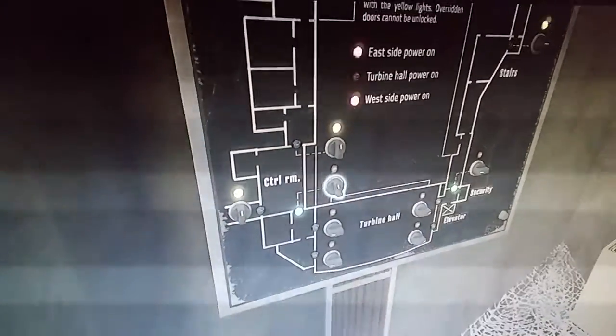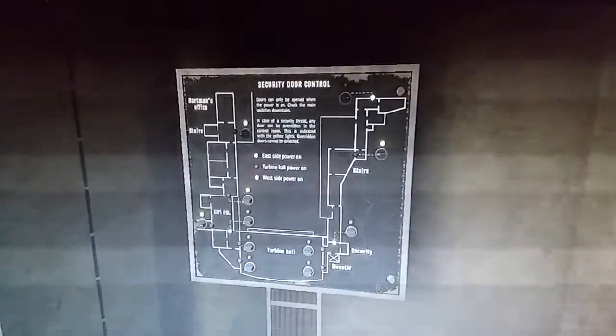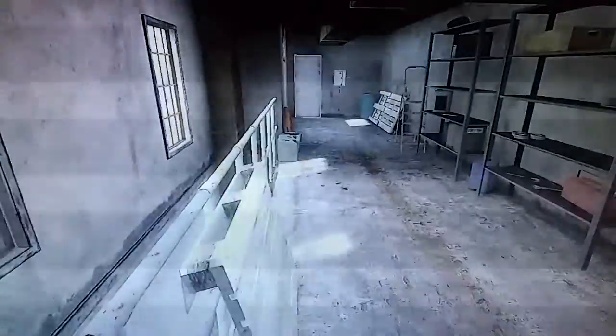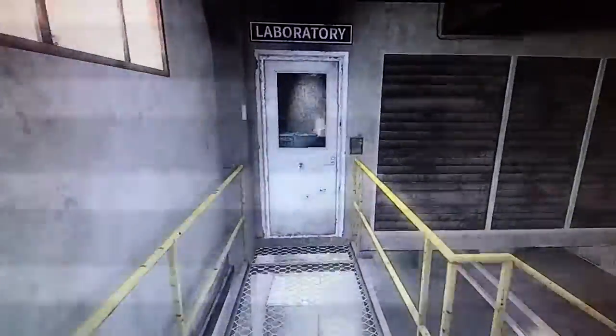It's open at least. So that's really all we can do for now. Probably later on we can do something else as well. Down this way. That would worry. Nope. Okay.